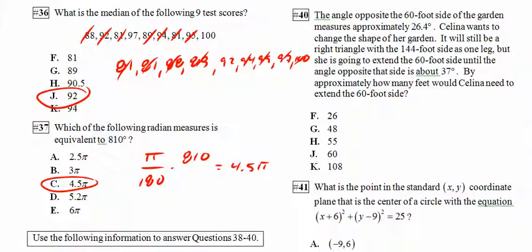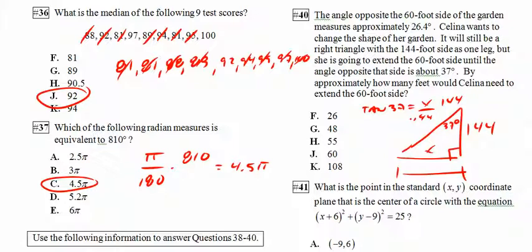So she wants to change the shape of the garden. She still wants this 144, but she's going to extend the 60-foot side until the angle is 37 degrees. How much would she have to extend it? So we need this, then we have to subtract off 60. This is tangent of 37 equals x over 144. Multiply by 144, and we get about 108. Subtract 60, and we end up with 48. There it is. Had to check.